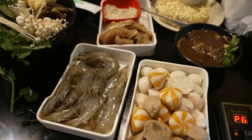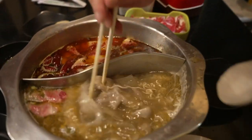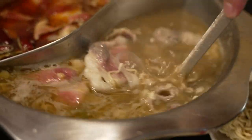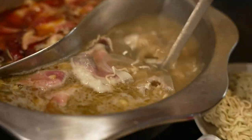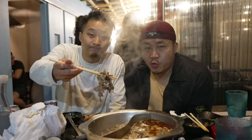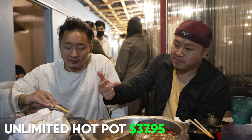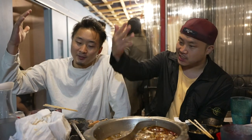But all right, you guys, one of the things I've been really looking forward to in this hot pot is this ramen right here. I know some people don't like to use cheap things to fill up their stomach, but I don't care. All right, you guys, Ho Yi Hot Pot, Chinatown Cheap Eat, $37.95, and unlimited drinks, unlimited ice cream, unlimited meats, veggies, mushrooms. Bro, what I love is that it's actually really fun.